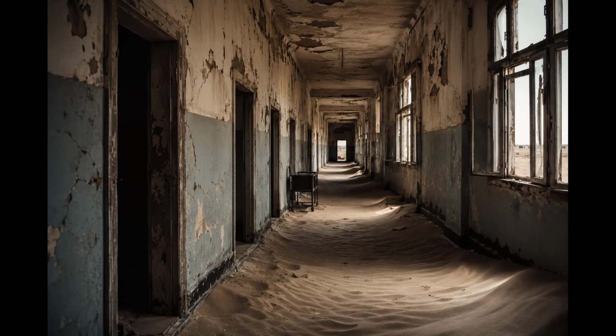Kolmanskop began to empty. By the 1930s, the decline was already clear. By the 1950s, mining had stopped. And by 1956, the town was abandoned. What had once been a symbol of sudden wealth became a settlement with no reason to exist.